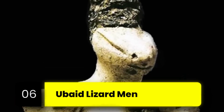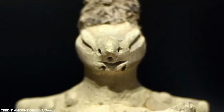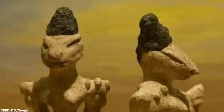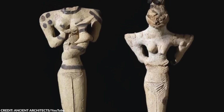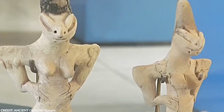Number 6. Aade lizard men. The story of the Aade lizard men is somewhat similar to the Dogu figurines. Unearthed from ancient Mesopotamian sites dating back to the Aade period, circa 6500 to 3800 BC, these artifacts exhibit humanoid figures with distinct reptilian features such as elongated heads, almond-shaped eyes, and lizard-like noses.